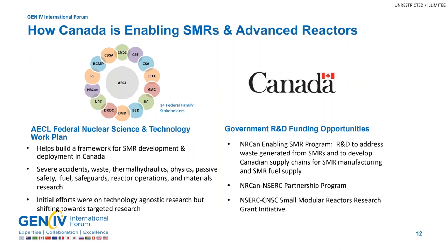Initial efforts under the FNST program were mandated to be as technology agnostic as possible. However, the program is pivoting towards targeted research as the Canadian SMR landscape evolves.